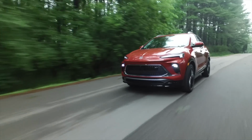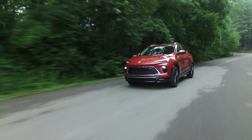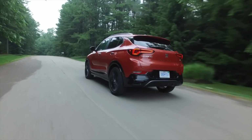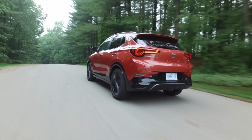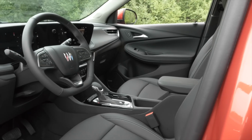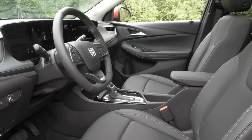So this is the ST, the sportier looking one, a little bit more black on the accents with the wheels especially. I think it's a handsome looking small crossover vehicle that's going to be perfect for urban dwellers that need to go maybe out of town once in a while. Really, it's a city runabout. And this sport touring model comes now with a flat bottom steering wheel, and the interior has got some blue trim as well, which gives it a sportier look.